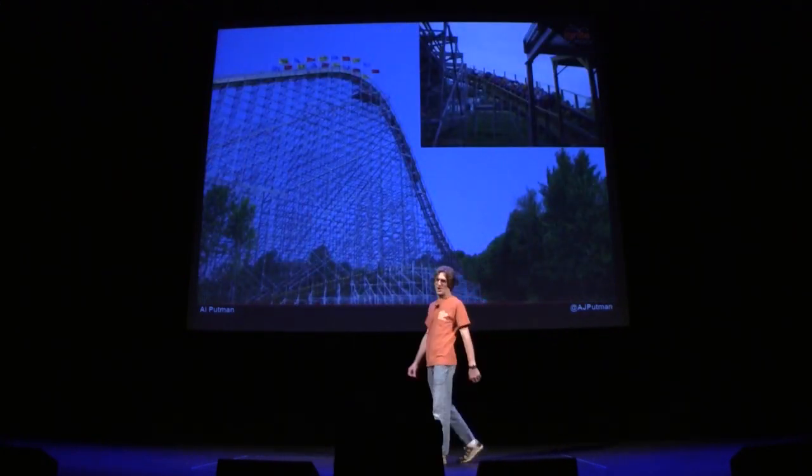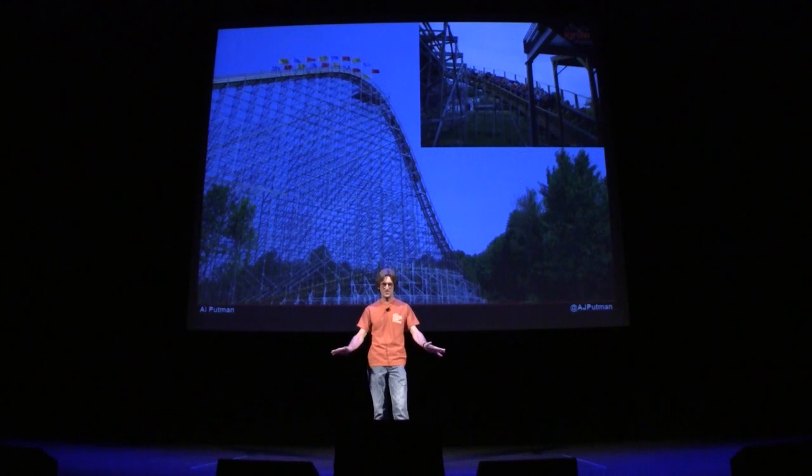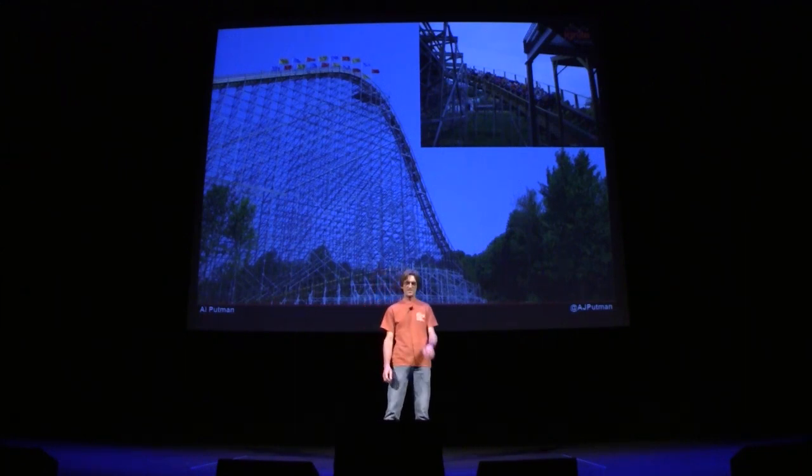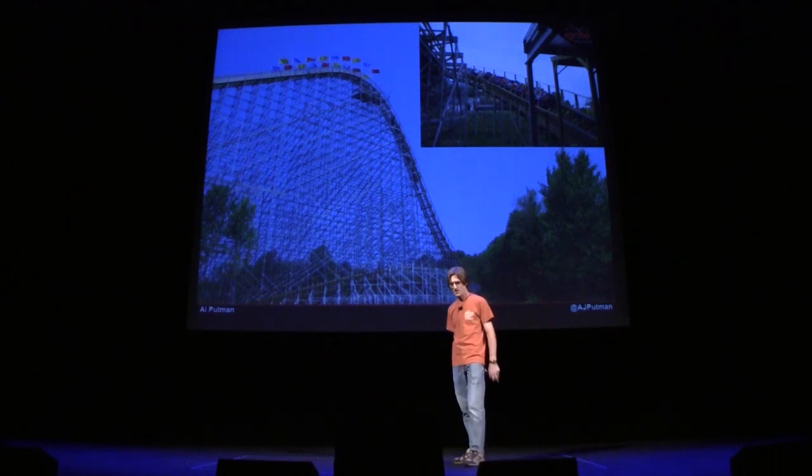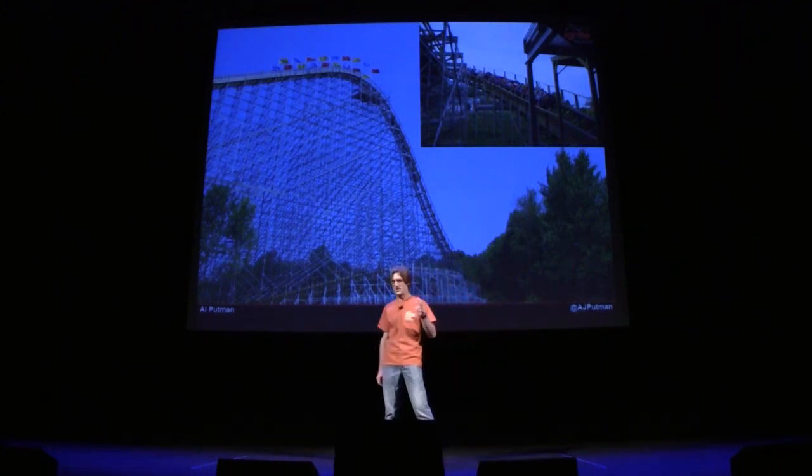And here, this is my all-time favorite coaster of any type overall. This is the Voyage at Holiday World in Santa Claus, Indiana. If you go on this, prepare yourself for nonstop action from start to finish.